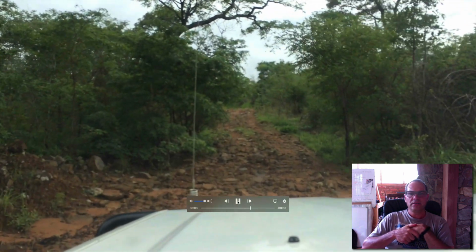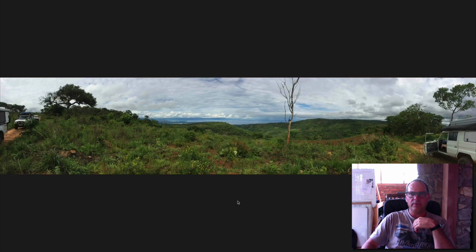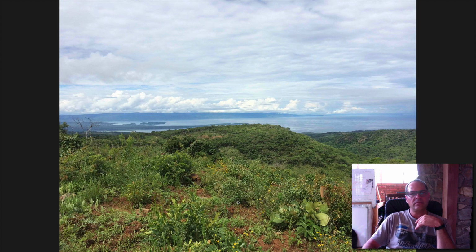This is the road that goes into Tanganyika at this specific lodge that we used, and these are some of the views from that road. This is a panoramic, very pretty. The lake itself is absolutely glorious. The vegetation around it is really good, and it's a lot of fun.